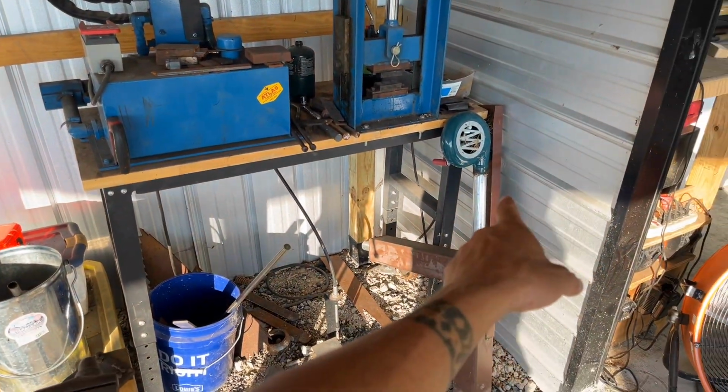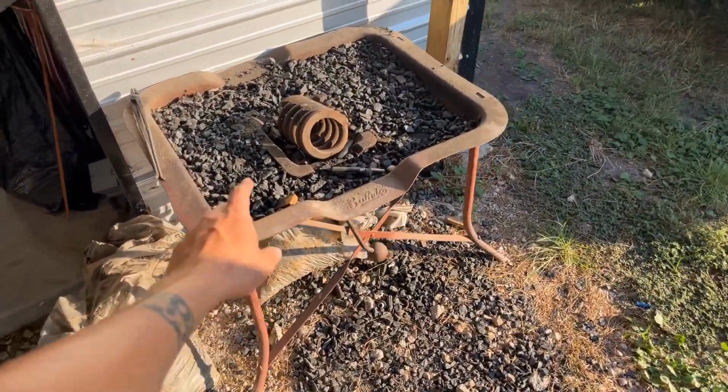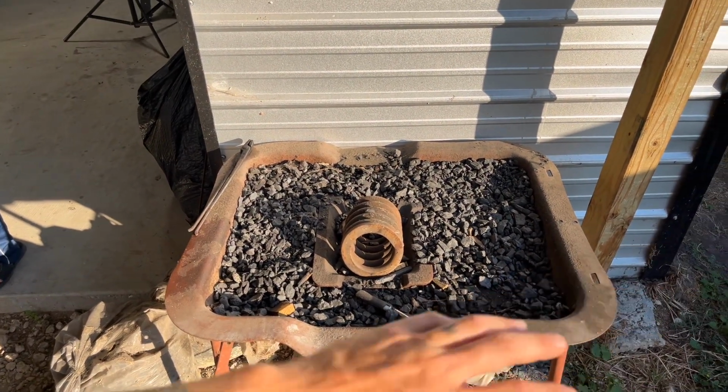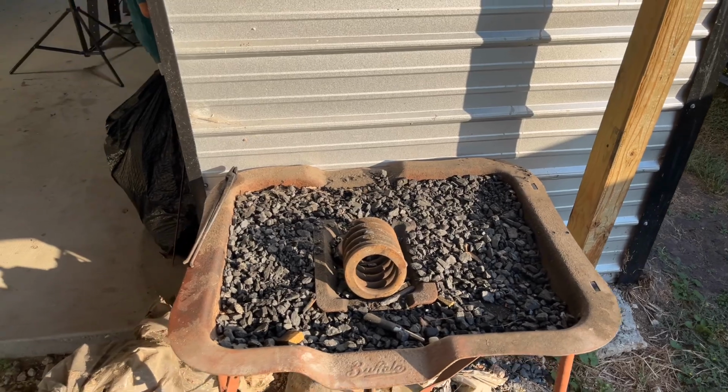This is a blower for another cool thing that he left. This coal pit is a Buffalo coal pit. I've used it a couple times. I need to get the blower hooked up to it so that it's blowing air better through it and working better. And then we'll maybe do a couple videos with a coal pit.